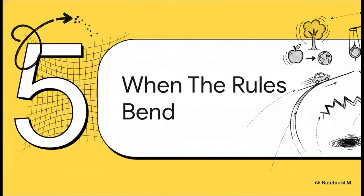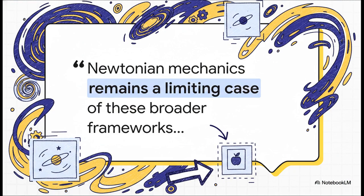So these three laws are just unbelievably powerful. They describe our world, the world we see and touch, with almost perfect accuracy. But they aren't the final word on the matter. They actually do have their limits. I love this quote here. It says that Newtonian mechanics is a limiting case of broader frameworks. Basically, Newton's laws are an absolutely essential, foundational piece of a much, much bigger puzzle.